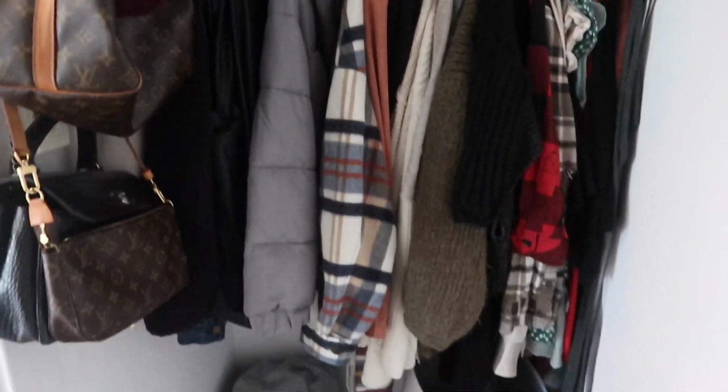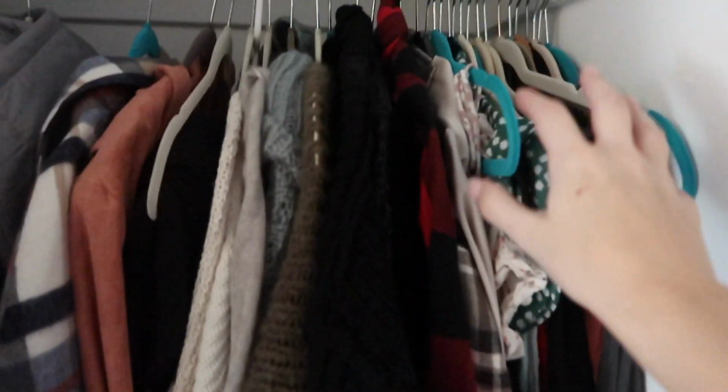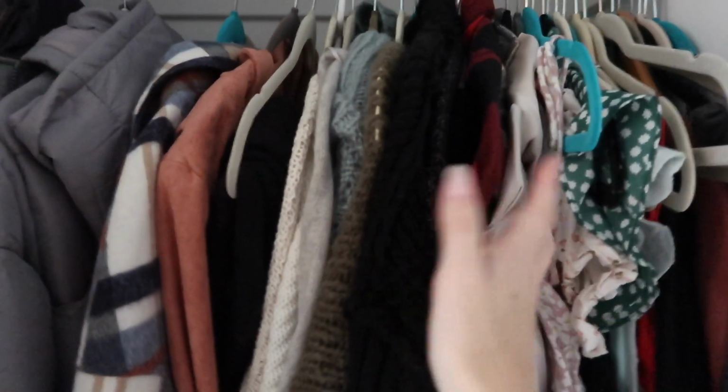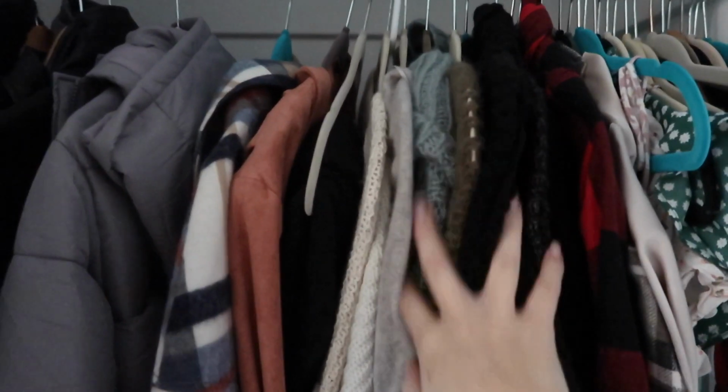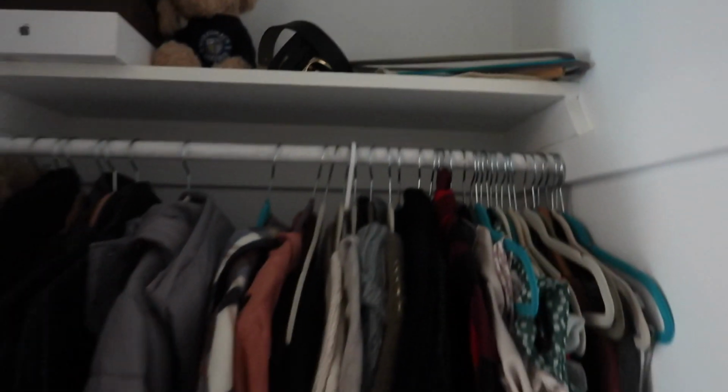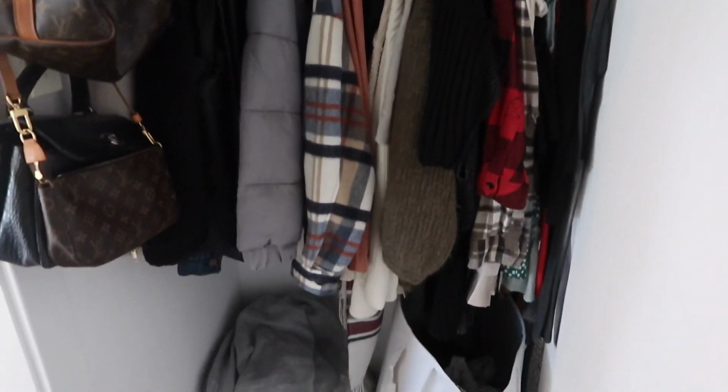Okay, this looks a lot better. So I have summer dresses over here. I have some flannels and just silk shirts, sweaters, and then my jackets right there, and then those same bags, and then down below I have some blankets and then just my laundry bag, and then I stored some of the extra hangers up top here. But yes, looks a lot better.